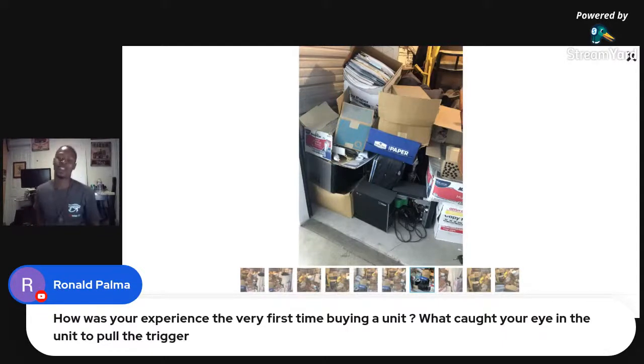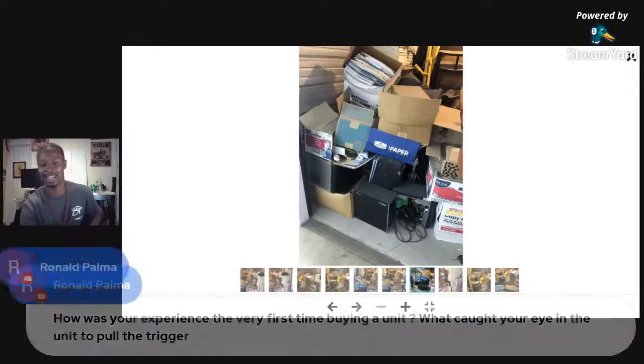You get me? I swear every time I'm in a unit and I see a little binder, I'll be like, please tell me this is somebody's mint condition Pokemon cards from 2000. But it never has been at this point.